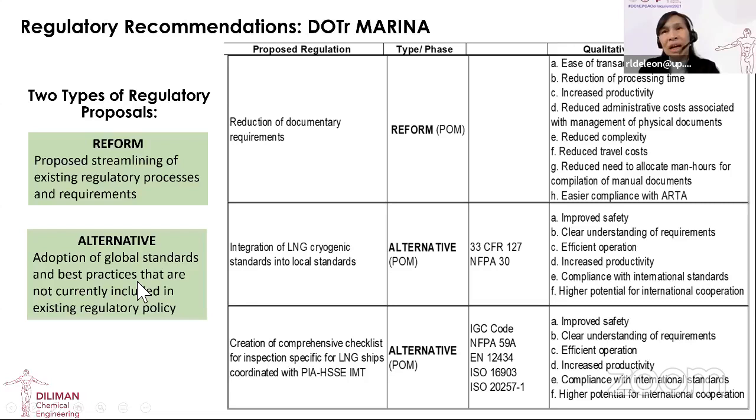In this sample slide table, we see both reform and alternative proposals. The proposed regulatory reform here is to reduce documentary requirements, which is expected to ease the way we do business, mainly to ease the compliance with the Anti-Red Tape Act. And then there's one alternative proposal here, which is to integrate LNG cryogenic standards into local standards, specifying 33 CFR 127 and NFPA 30. So if this proposal is adopted by the agency, it can improve the safety, efficiency, productivity of the facility.